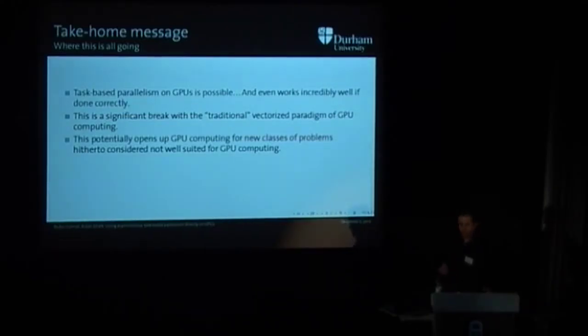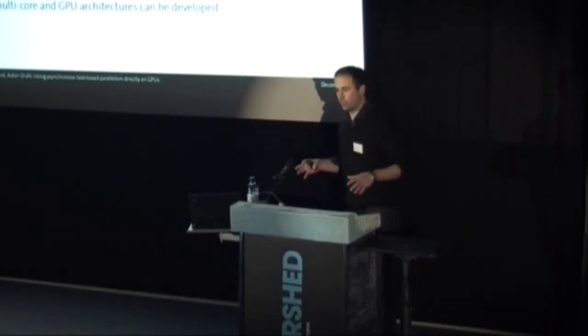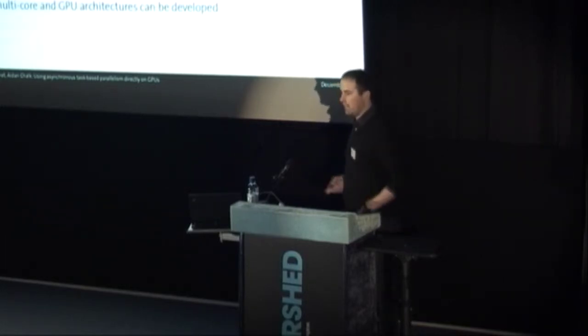What this task-based parallelism does is obviously open up GPUs for completely new classes of problems which to date were probably not considered as well suited for GPUs. But also, almost as importantly, task-based parallelism provides a common framework so that we don't have to worry about writing codes for multi-cores in one way and GPUs in another, and maybe the Intel MIC in a third way, and parallelism devices in a fourth, and so on. What I'm trying to do is provide one framework to think about algorithms and actually implement them that is then applicable to a whole set of multi or many core architectures.